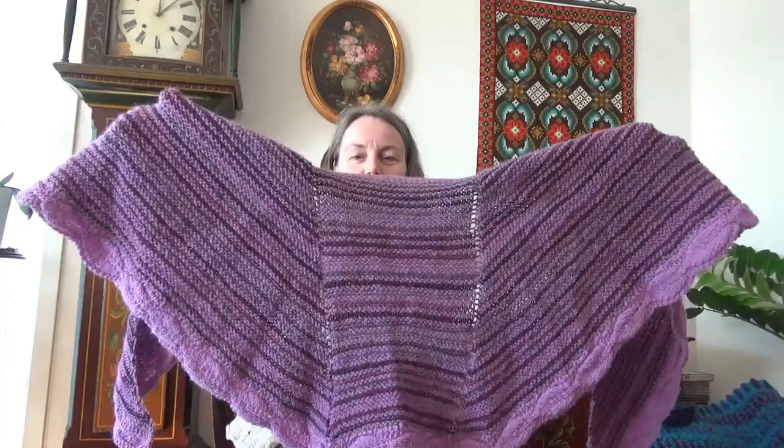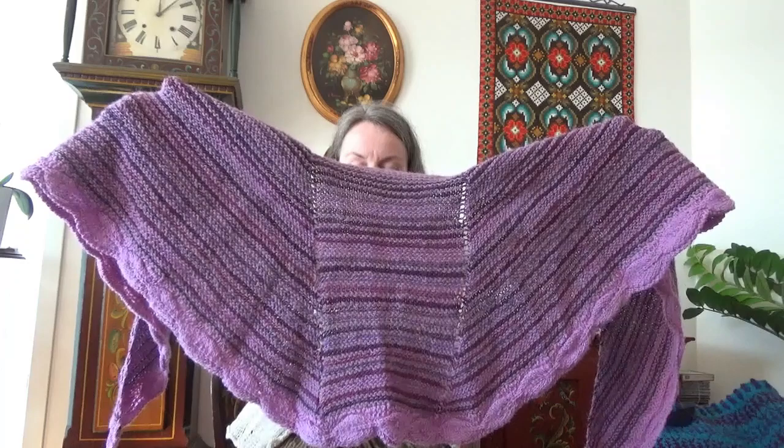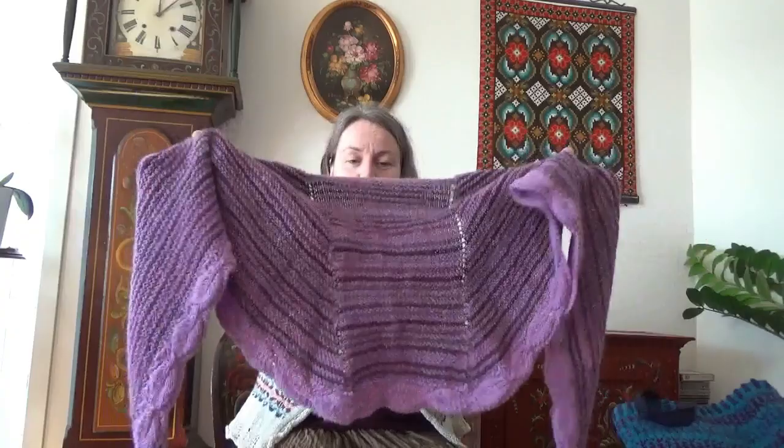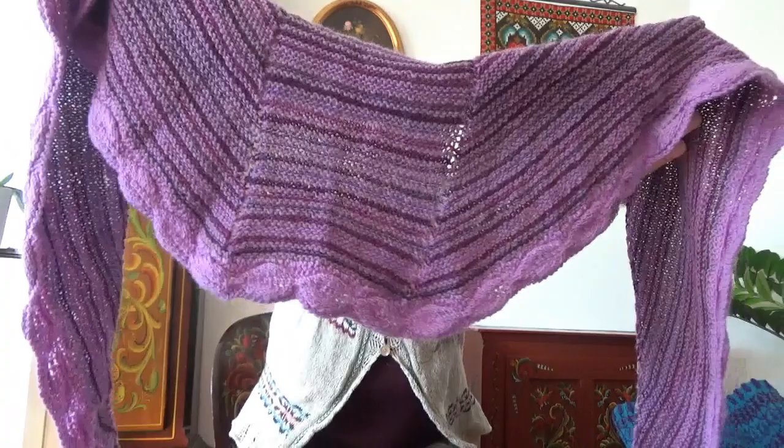I have knit this for my mother, and I thought I would show you. This is a pattern called Lovely Leaf Shawl in English. It's Norwegian also. It's both in English and Norwegian. And Strikkelisa is the designer. I made a lot of these shawls. I love them. Look at the nice leaf border of this shawl.